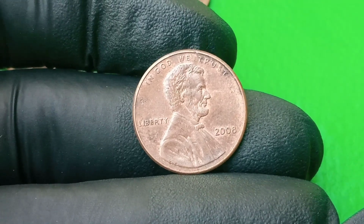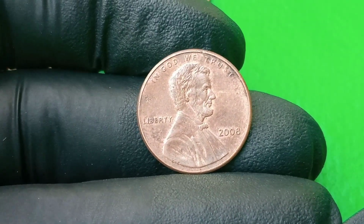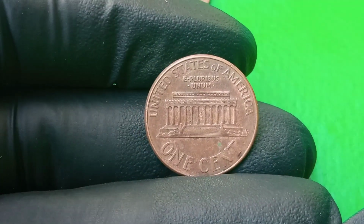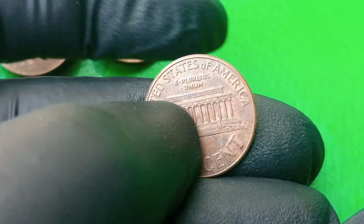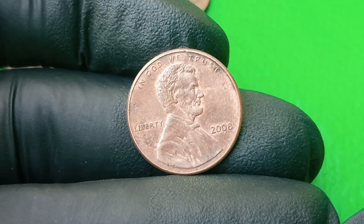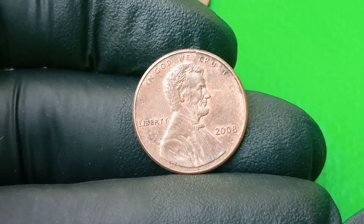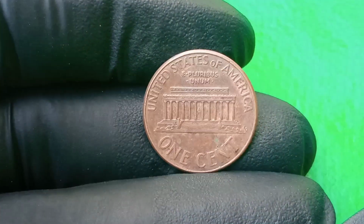Then we must talk about die cracks and cuds, which happen when the dies used to strike coins develop breaks or fractures, and those breaks transfer onto the struck coins in the form of raised lines or missing chunks of design, and collectors absolutely love these dramatic die breaks, especially when they occur in unusual positions or create shapes that spark the imagination. Like the so-called BIE error on Lincoln cents, where a die break between the letters B and E in Liberty creates what looks like an extra letter I, and if you imagine a 2008 penny with such a die break, coupled with doubling or a misaligned strike, the uniqueness of the piece could make it priceless.